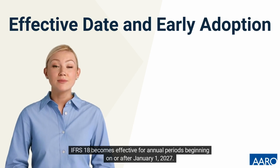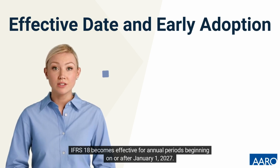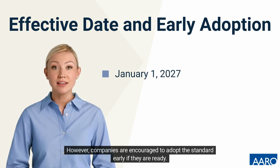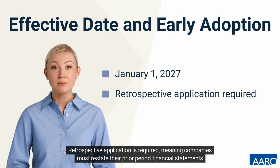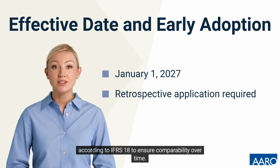IFRS 18 becomes effective for annual periods beginning on or after January 1st, 2027. However, companies are encouraged to adopt the standard early if they are ready. Retrospective application is required, meaning companies must restate their prior period financial statements according to IFRS 18 to ensure comparability over time.